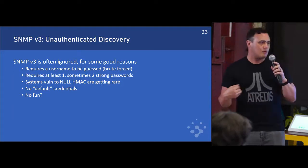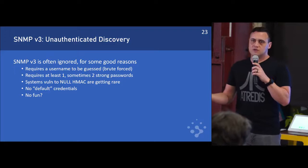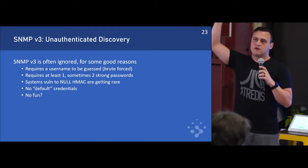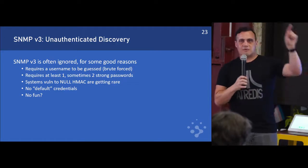And at that point, the only thing that attackers have really figured out how to do well with version 3 is enumerate usernames. You can give it a username list and just bust through, and it'll say, OK, these devices all have the same username. You can say, oh, this one's got a network username, this one's got a network username, they're probably managed by the same people.